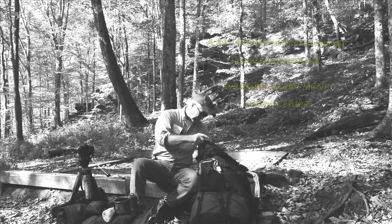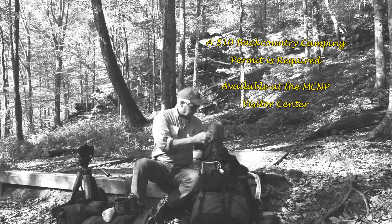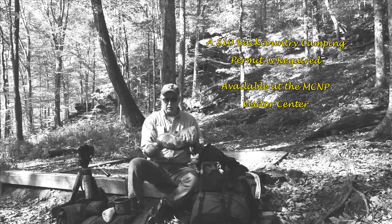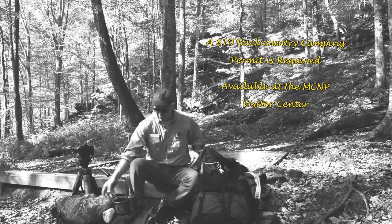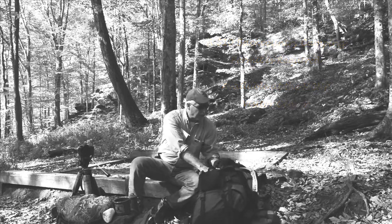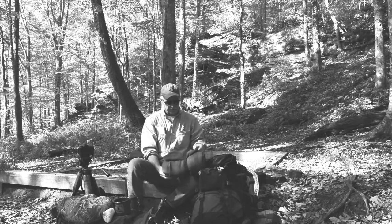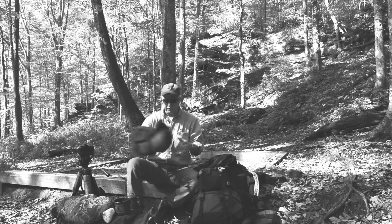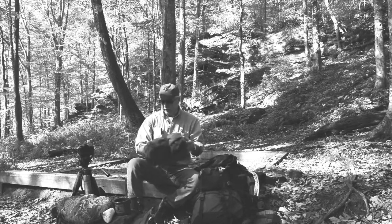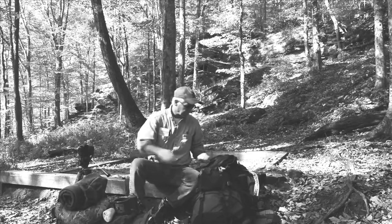And what else have I got in here? Let's see. Oh yeah, I've got just a little, you can use that as a pillow or something to sit on. It's really super light. And I have a homemade little sleeping bag liner made out of a kind of flannel type material. I made that myself. That's not very heavy. In fact, in the summer you could camp with that. You could use that as your sleeping bag.